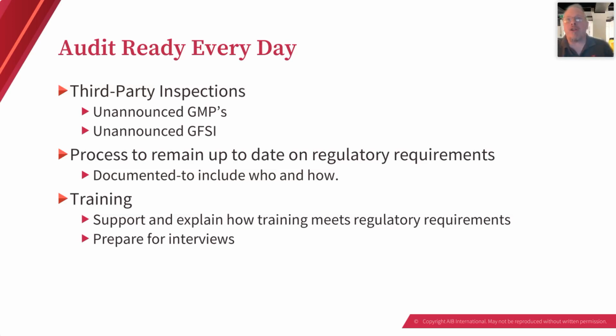You want to support and explain how training meets your regulatory requirements. As an example, if you're required to have a preventive controls qualified individual, and let's say you take training from an organization, FDA may say, can you prove to us how that training meets regulatory requirements? You should be able to articulate how it does. And that way it'll help that process very quickly.